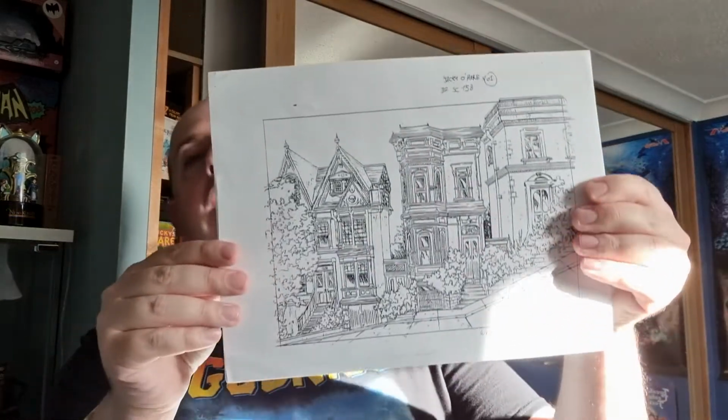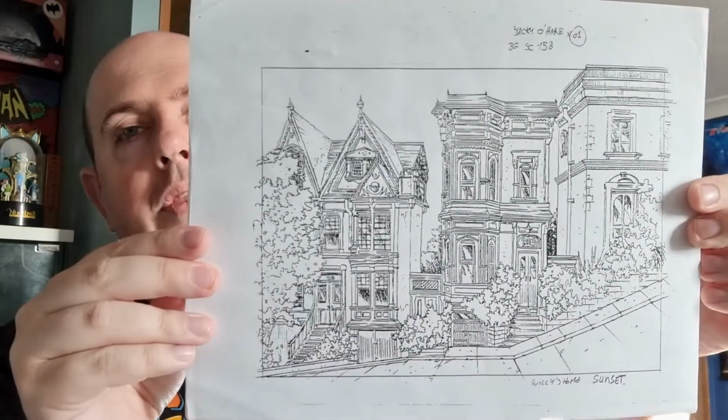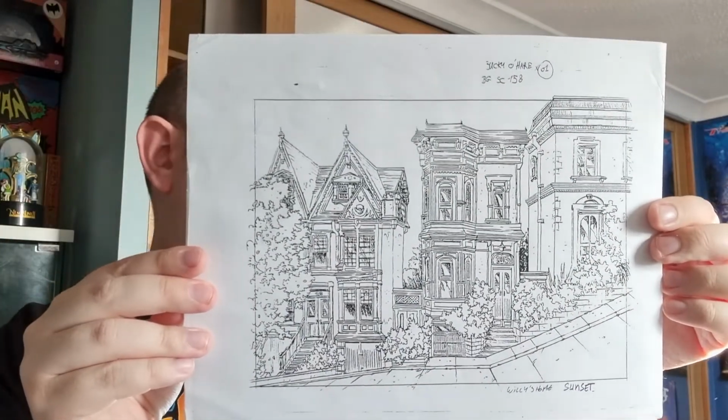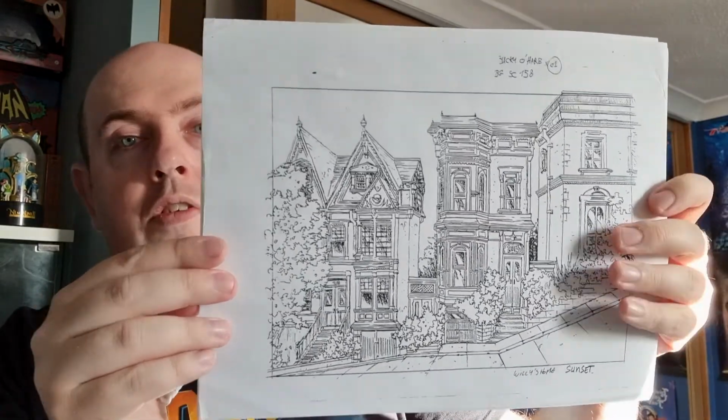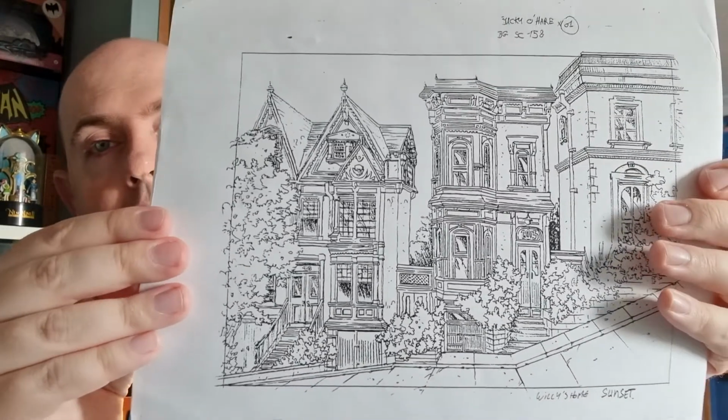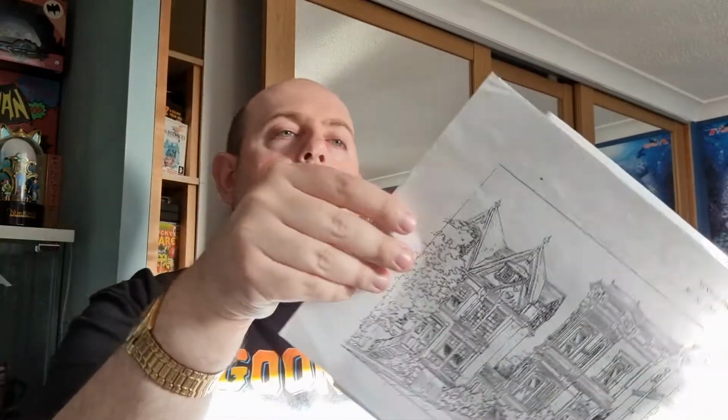The first one is production art of Willie DuWitt's house in San Francisco. I think it's the middle house, I'm not entirely sure. But I do recognise that from the first episode. At least I hope I do, unless I'm making it up.